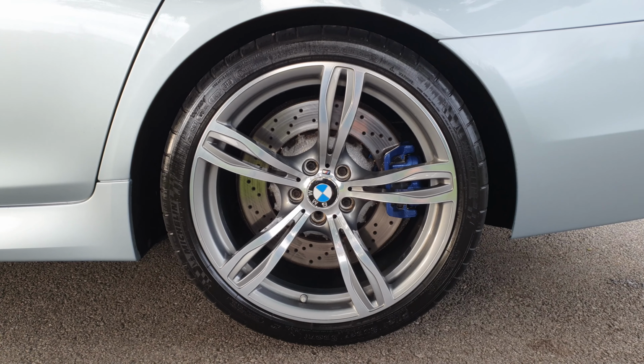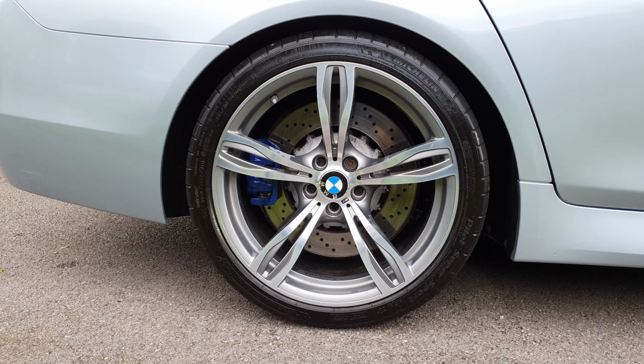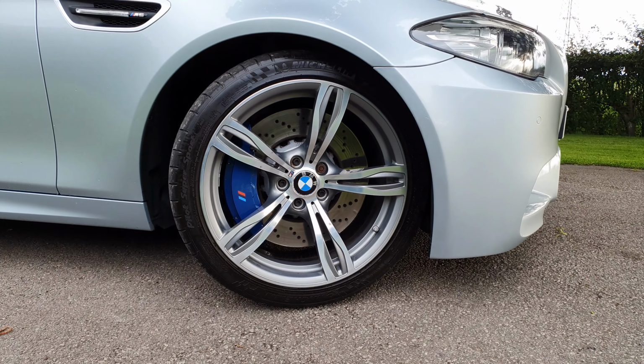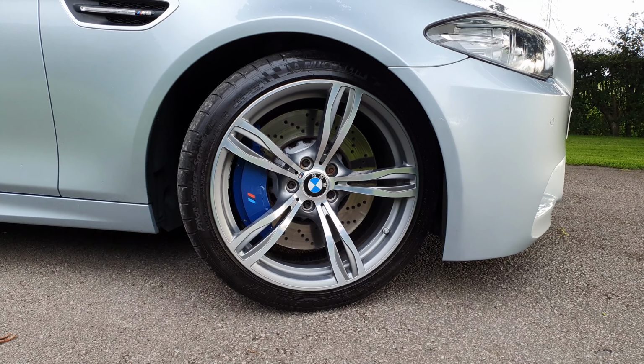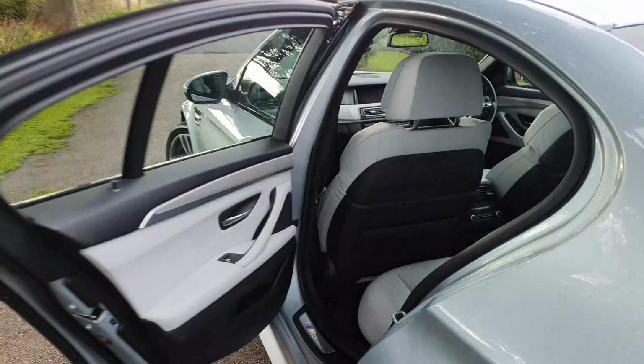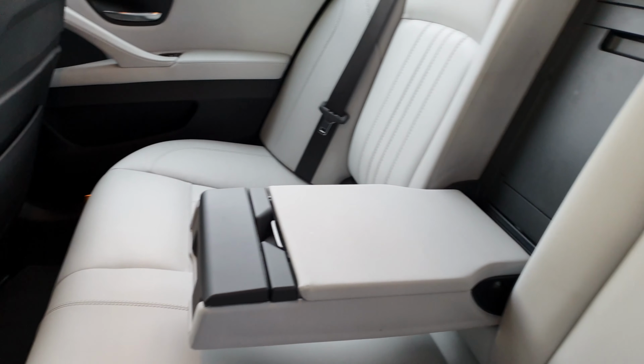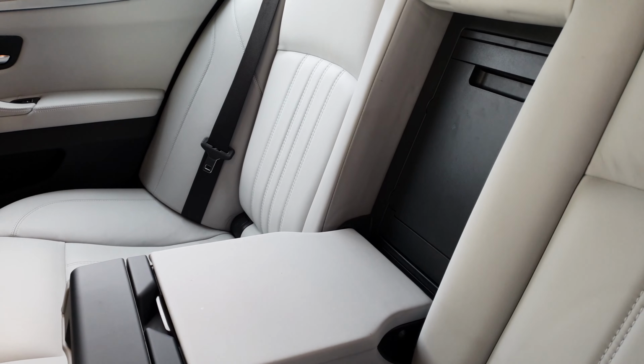This is the near side rear wheel and tyre. Discs are good, pads are new. Near side front wheel, offside rear wheel, and offside front. Note they're drilled and vented discs with huge calipers. High gloss black shadow line trim around the vehicle, and opening it up you can see it's got that Silverstone Merino soft leather interior, which is in the most beautiful condition.